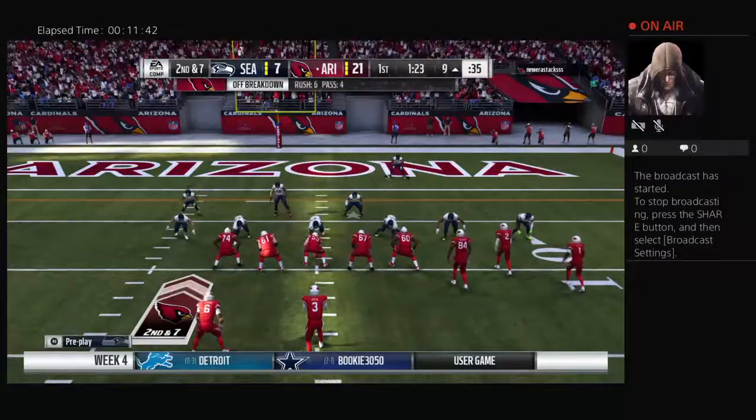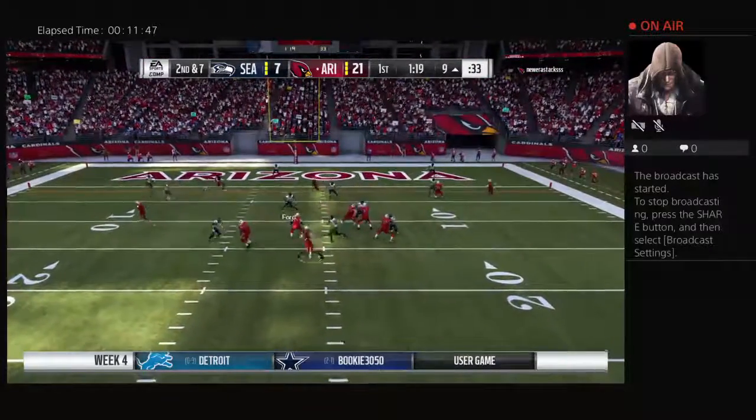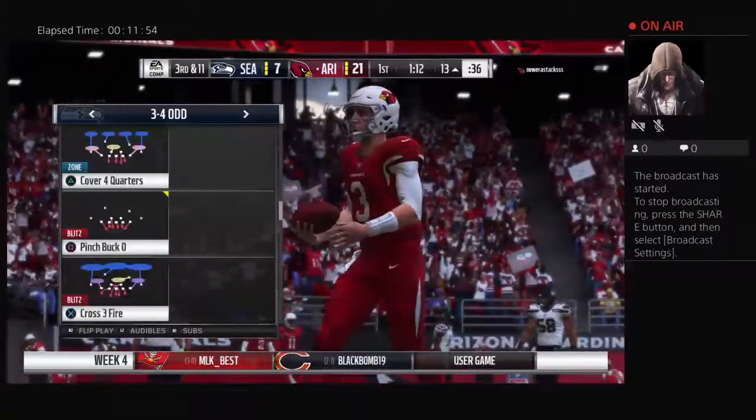And that's one of the reasons you like to blitz even on run downs. It confuses the blocking assignments and doesn't allow those offensive linemen to get up to the second level. Being chased out left. He lost 4 there, and it's 3rd down.